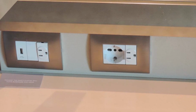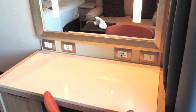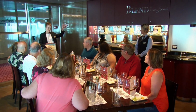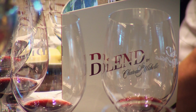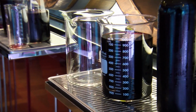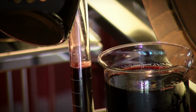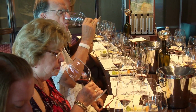Now, in my humble opinion, 2 of the best new additions to the Koningsdam are all the electrical outlets and USB ports that have been added to the rooms, and a wonderfully unique offering called Blend, which our son bought for us as a joint birthday gift. Blend features the wines of Chateau San Michel in Washington State. You pick your blend from 4 different wines. It's then carefully mixed in a test tube beaker thingy, and with a little of this and a little of that, you are now the master of the pour.